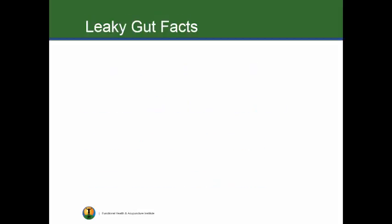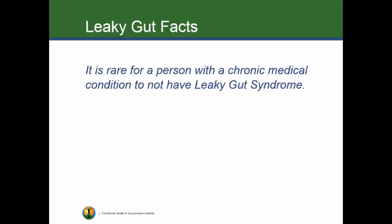So, a couple of facts. First of all, it's actually rare for a person with a chronic medical condition to not have leaky gut syndrome. The reason for this is that many chronic conditions start with leaky gut, and the inflammation that may come with a chronic condition can also contribute to leaky gut. So it's a two-way street, but it's very centrally important to your health.